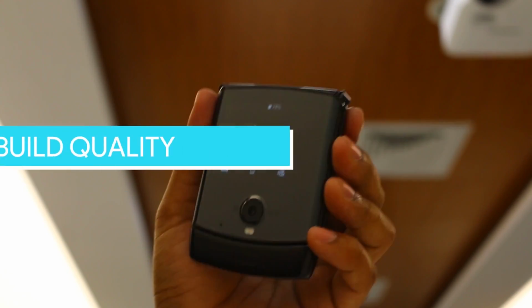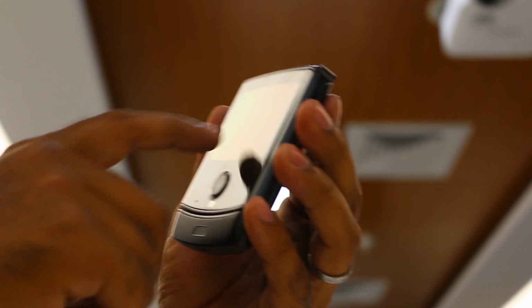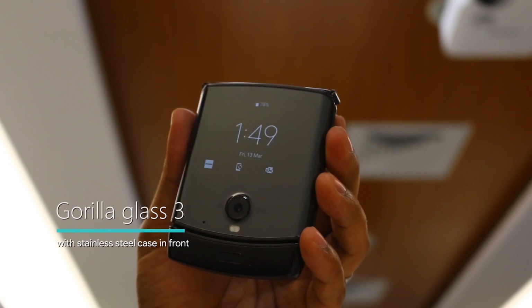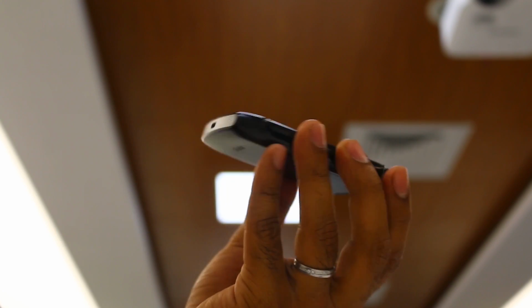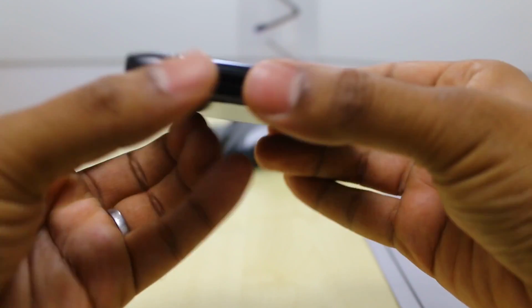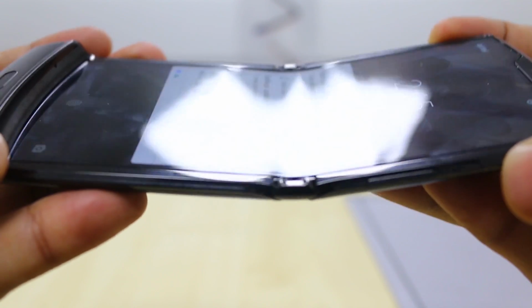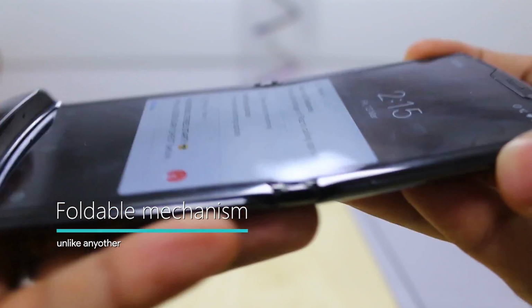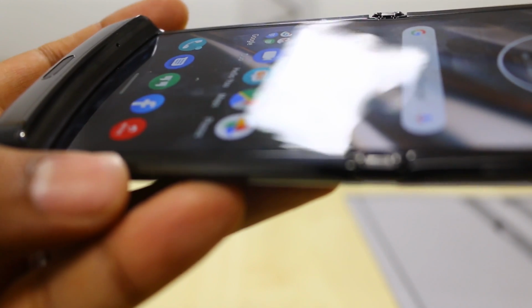The materials used in the Razr are appropriately expensive, strong and durable, with a scratch-resistant outer screen with Gorilla Glass and a stainless steel body on the front. It feels ultra-premium in your palms. Also, the flexible display and the Motorola patented exclusive folding mechanism, all of this accounts for some of its exorbitant price.